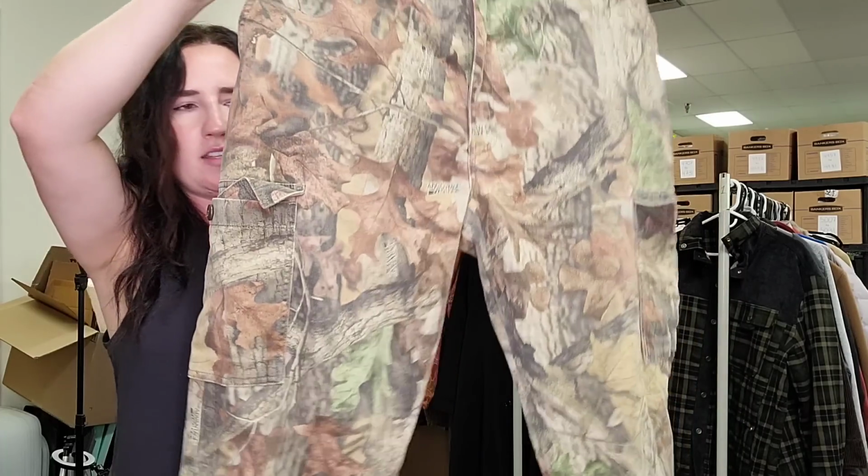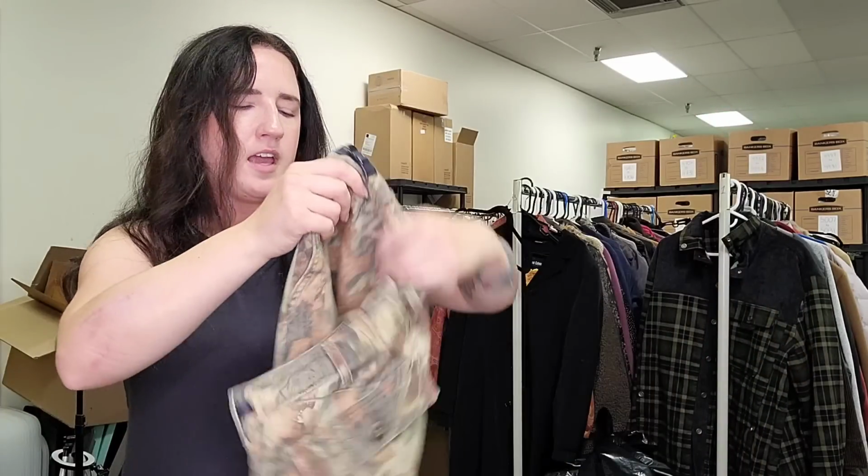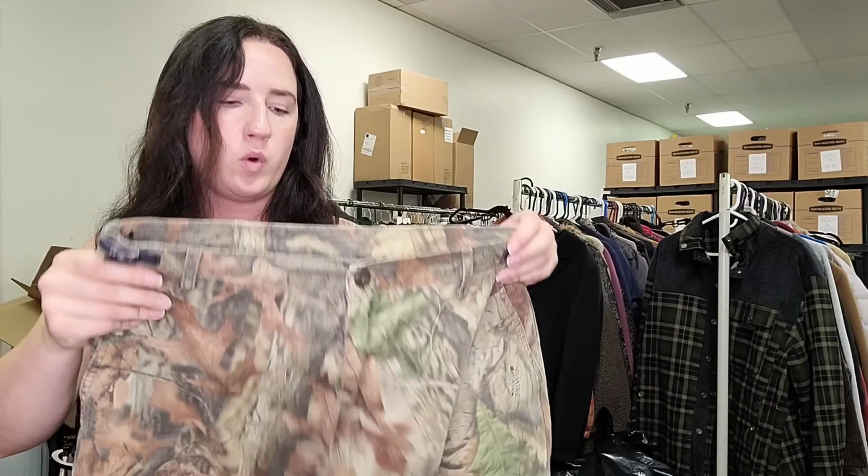Camo print, always a good sign. These are a pair of Wrangler camo pants, which adds value for us. Wrangler, although a brand we typically steer away from, certain things can do well, like cinched jogger camo pants. I'm going to guess these will probably sell for about $30 to $35.